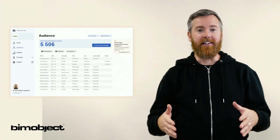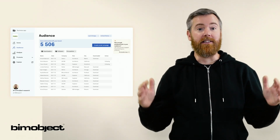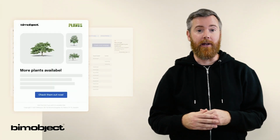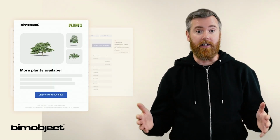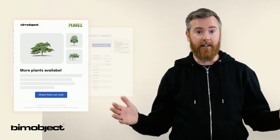The game changer here is that the data is now part of a unified workflow within the business dashboard. Meaning, I can now create email campaigns to further nurture my audience, and by doing so, I can create conversations at scale. From this view, I also have the option to grow my audience for certain products within a certain category and a certain region. And I can do so by promoting my products using search ads on BIMobject.com. But we'll talk more about that later in this webinar.